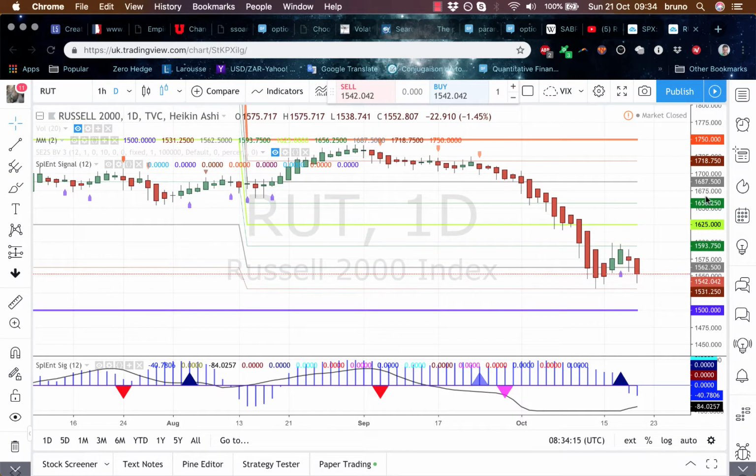Okay, so if we look at the Russell outlook, it's quite bearish. It has fallen almost straight from the highs near 1750 down to what is called the stall level, with a very strong support on 1500. Those levels are actually quite easy to figure out. So now the pivot level is 1625.